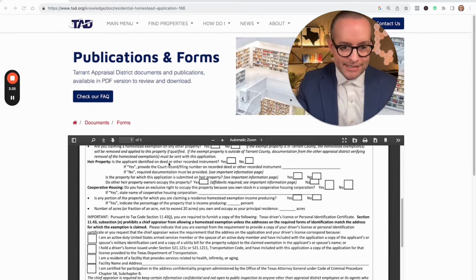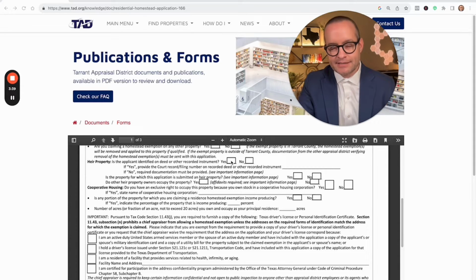Heir property. Is the applicant identified on deed or other recorded instrument? Hopefully the answer to that question is yes. You're on the deed if you are on the title. If not, you'll have to fill out some other forms. If yes, provide the court record filing number on recorded deed or other recorded instrument. And so you'll have to go to your deed. You can also go to the title company that helped you close on this house and ask them for this information. If no, required documentation must be provided. For most of you, you are the owner, you are on the deed, and you can find this information.